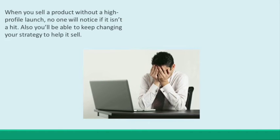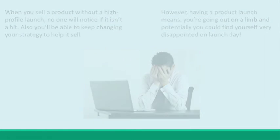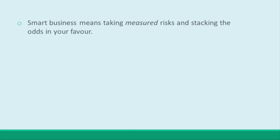When you sell a product without a high-profile launch, no one will notice if it isn't a hit. That, and you'll be able to keep changing your strategy to help sell it. When you launch a product, though, you're going out on a limb, and potentially you could find yourself very disappointed on launch day. That's all part of business, right? Wrong. Smart business means taking measured risks and stacking the odds in your favor.